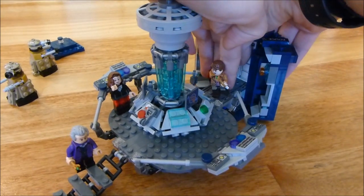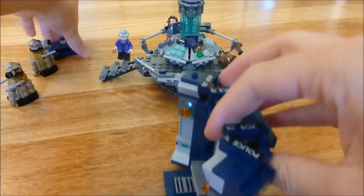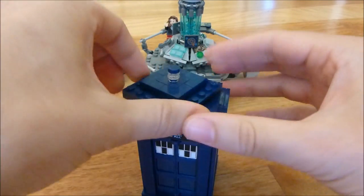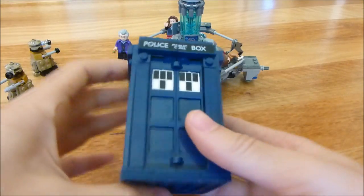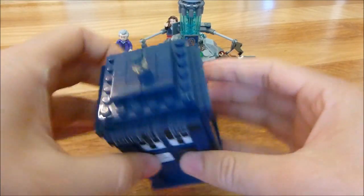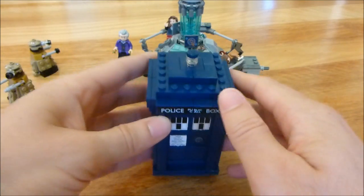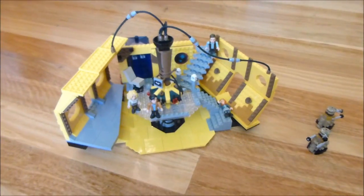And then, as I've already explained, this, whoops, sorry Matt Smith, killed you there, does come off like the other one, comes together like so. You do get a separate TARDIS which you can also whoosh around, but no opening doors on this one. So in terms of play features, I think they're pretty evenly matched, though I think a kid will feel like they've got better value for money with this, just because it's a bigger set.